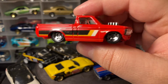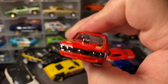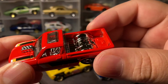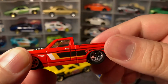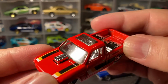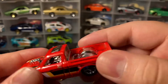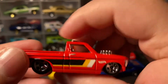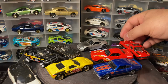It's all red. It's got the engine coming out of the hood. It's like a small truck for maybe for like drag racing or something. Yeah, it's pretty cool. The interior is like chrome. The back part's chrome. It says Chevrolet on the back. That's a cool little truck. I like this one.